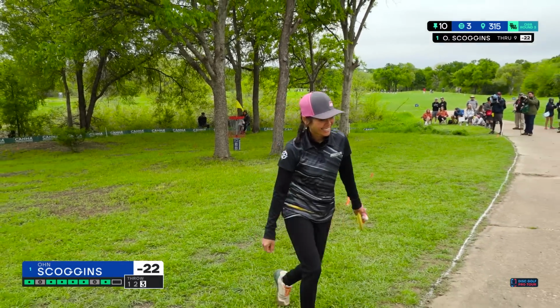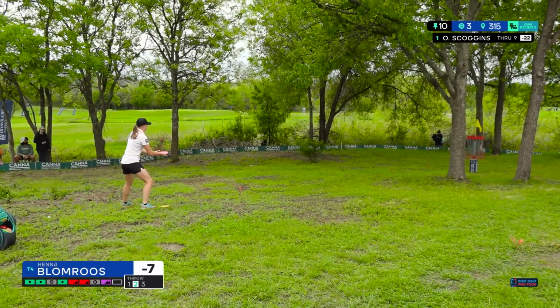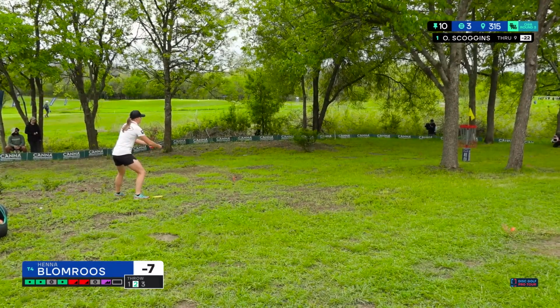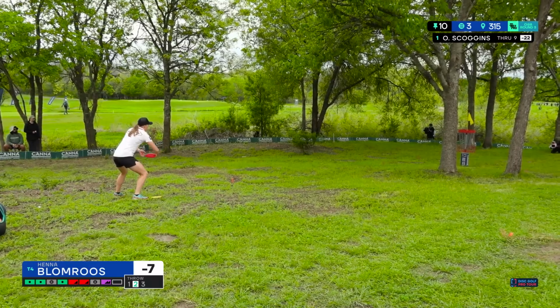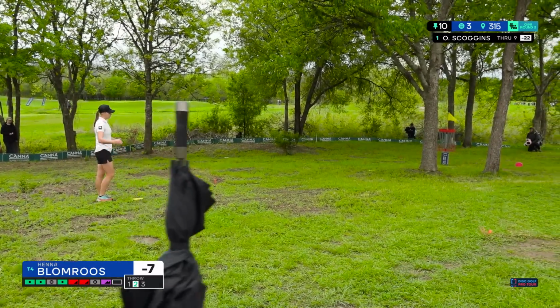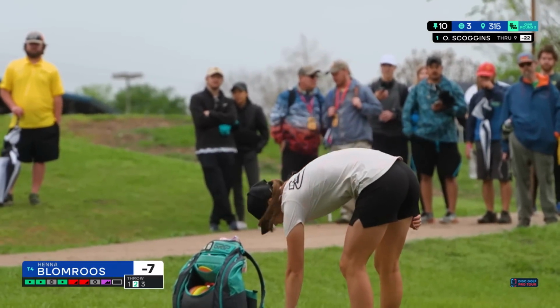This one, the stomp got away from her. But like the smile stomp. Yeah, you can't be too mad. She's like, oh, only 1 hole has my number out here. Henna with a strong bid from circle 2.